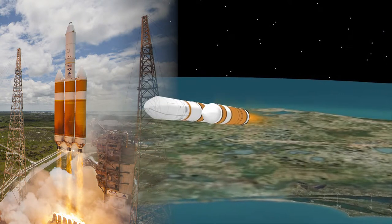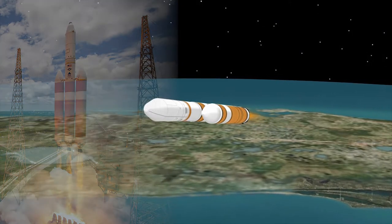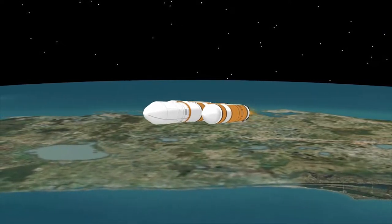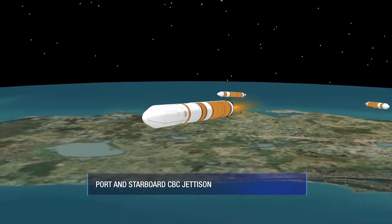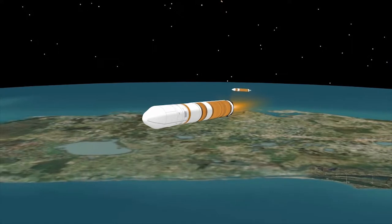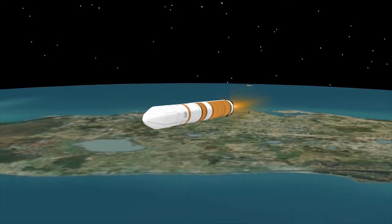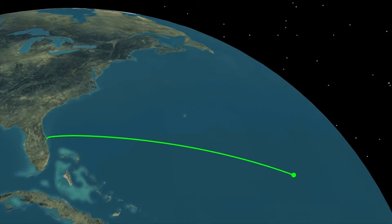At 3 minutes 45 seconds, the port and starboard engines are throttled down. At 3 minutes 56 seconds, the port and starboard engines are shut down, followed 2 seconds later by jettison of the port and starboard boosters. The center engine is immediately throttled to full power to maximize performance. Approaching main engine cutoff, the Delta IV is located 69 miles in altitude and 361 miles downrange. It is traveling at a speed of more than 15,112 miles.